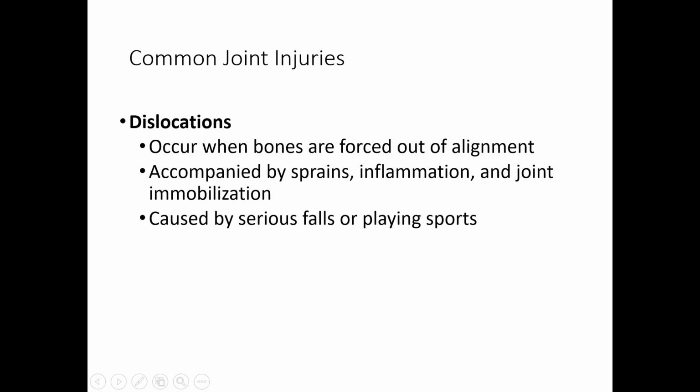The next pretty common joint injury is dislocation. So bones are forced out of alignment. Remember the dislocation of the temporomandibular joint, when a patient is stuck with their mouth open. It also causes inflammation and pain, immobilization, sprains, so it should be fixed as soon as possible.